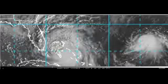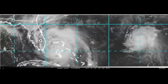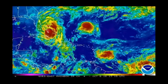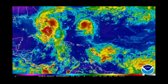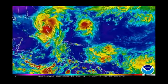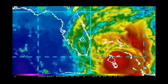Look at the outer bands. We're already seeing weather, and I'm in Pensacola. That's the top left corner of this image. We're looking at Alabama, Mobile, Mississippi coastline, but those outer bands are already creating very thick cloudy conditions here. You got some sun, but it's not much. You can see it coming in.